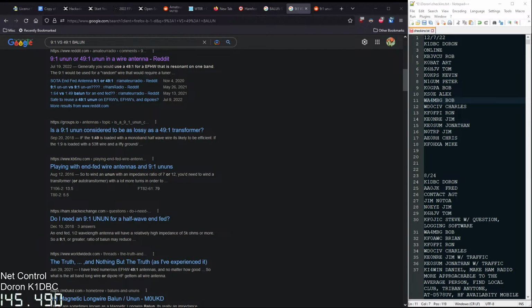Yep, N0TRP here. I'm in the process of engineering a random wire antenna that I can tune on pretty much any band. One of the things I'm finding out is that without a counterpoise, your coax is going to act as a counterpoise. If that's the case, then it's critical that you have a choke at the entry point to your shack. Otherwise, that RFI is going to come right down into your shack. So there's a lot of things to consider on that. I'm still trying to learn it all. N0TRP, back to net.